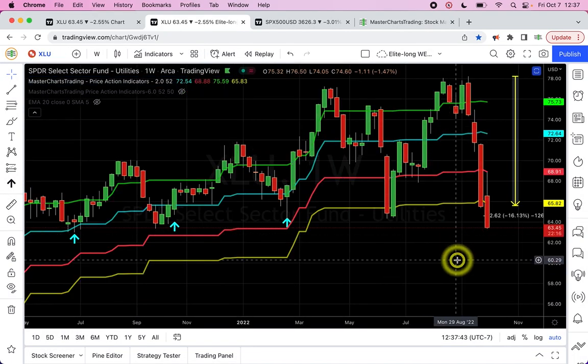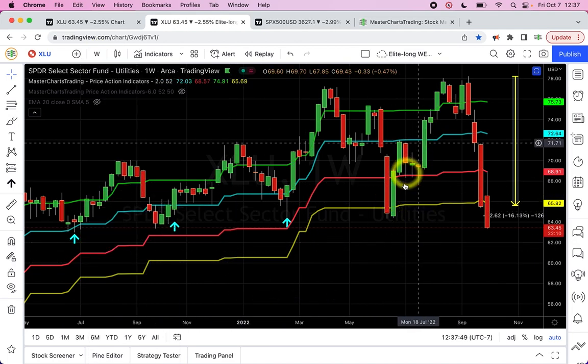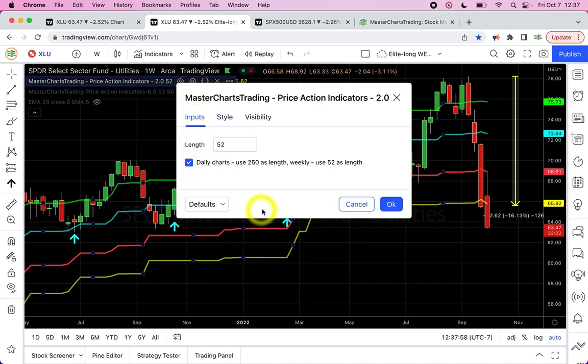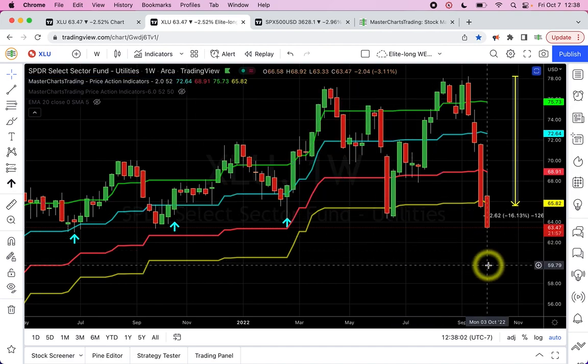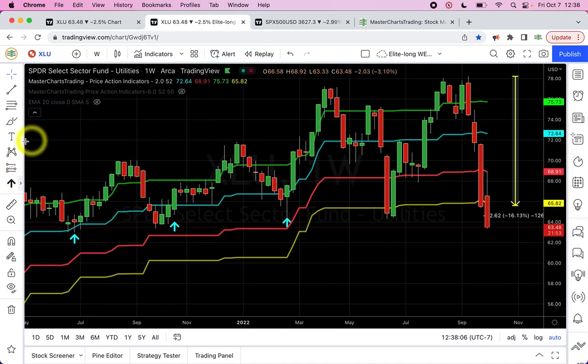If we look at the weekly chart, so weekly chart, what does that mean? So W, see, 1 week. Each candlestick is a week's worth of activity. Now, if you're using my indicators, then hover over this little settings button and change it to 52, because that's for weekly, 52 weeks in a year. So notice what just happened this week.